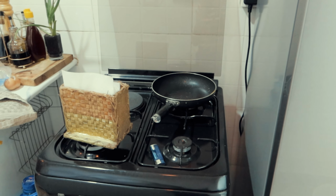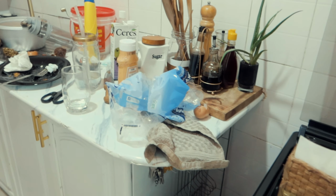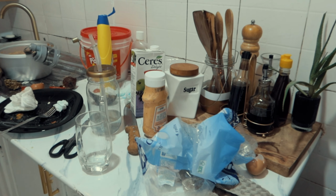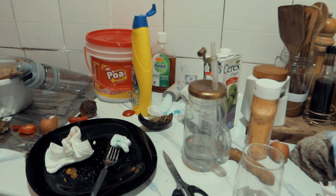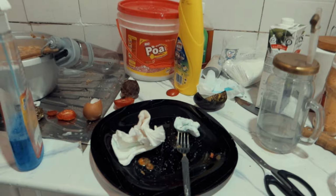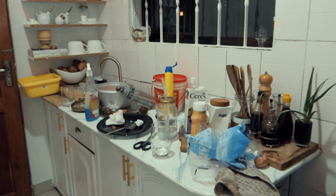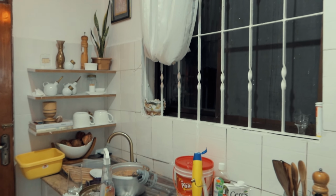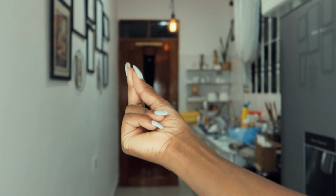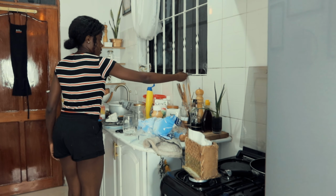It's not crazy messy. We have stuff that needs to be stored elsewhere. I need to wash that frying pan and then we have all this that needs to be sorted and kept elsewhere, and then a couple of dirty dishes, one dirty pot. So that's basically the overview of the kitchen mess. So let's transform this mess in 5, 4, 3, 2.